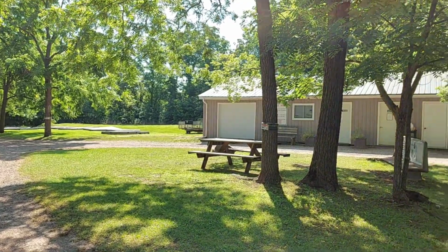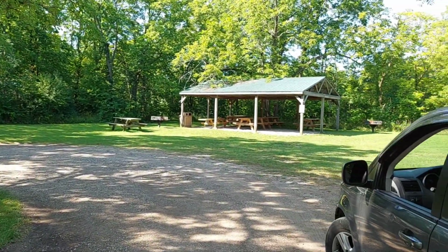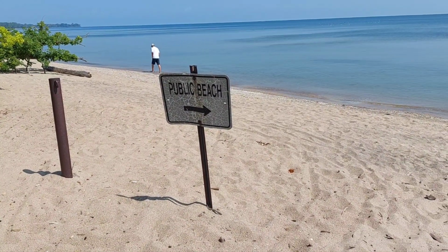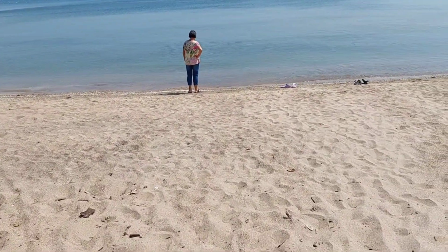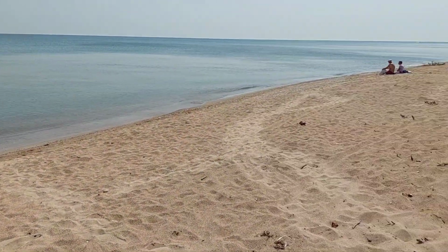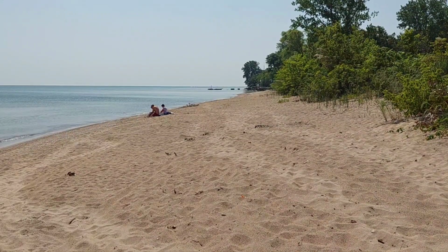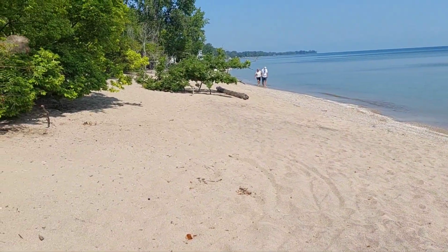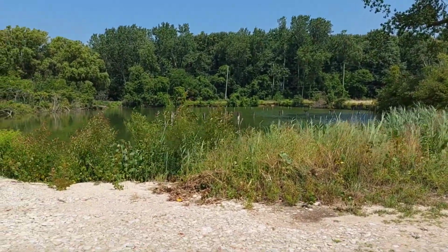Shows the grounds, their building, the pavilion, and here's the public beach that is immediately across from the laneway to East Park Campground, with the same lovely beach, calm, clear waters. An old pier there off of one of the cottages. So you can see Dick's Marina campground is still closed.